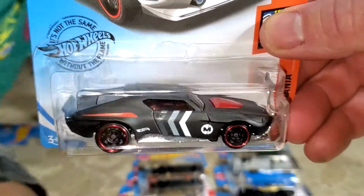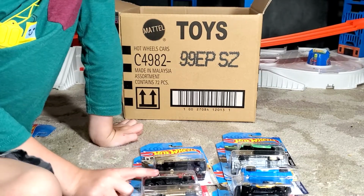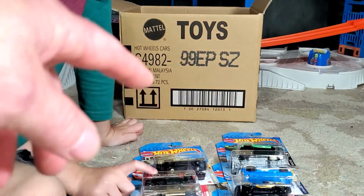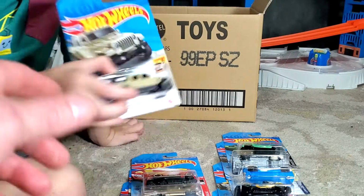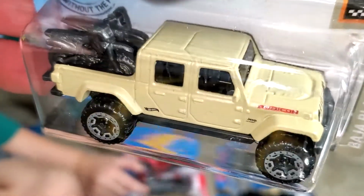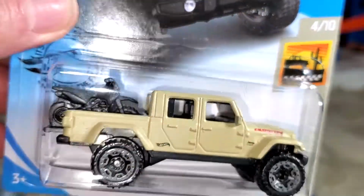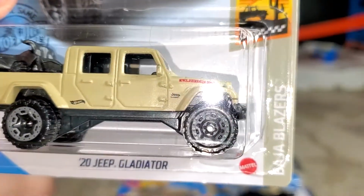Right? Next is Muscle Bound. New color Muscle Bound. I like that. I'm definitely getting this flat black one. Yeah, we got doubles of that. So we're both getting one. This one surprised me a little bit. That color grew on me. I really like it. And I like the red Rubicon on the hood there.